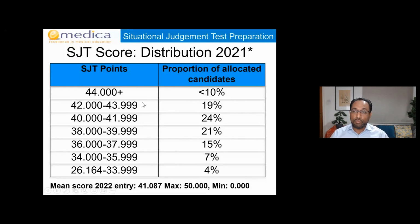Again, this is the score distribution from 2021. They haven't published the 2022 data yet, okay? I know that a Freedom of Information Act request has been put in to try and get the scores, because normally they publish a report. When they don't publish a report, usually a couple of doctors put in for a Freedom of Information request to get this data. But this is from the last available published data, okay?